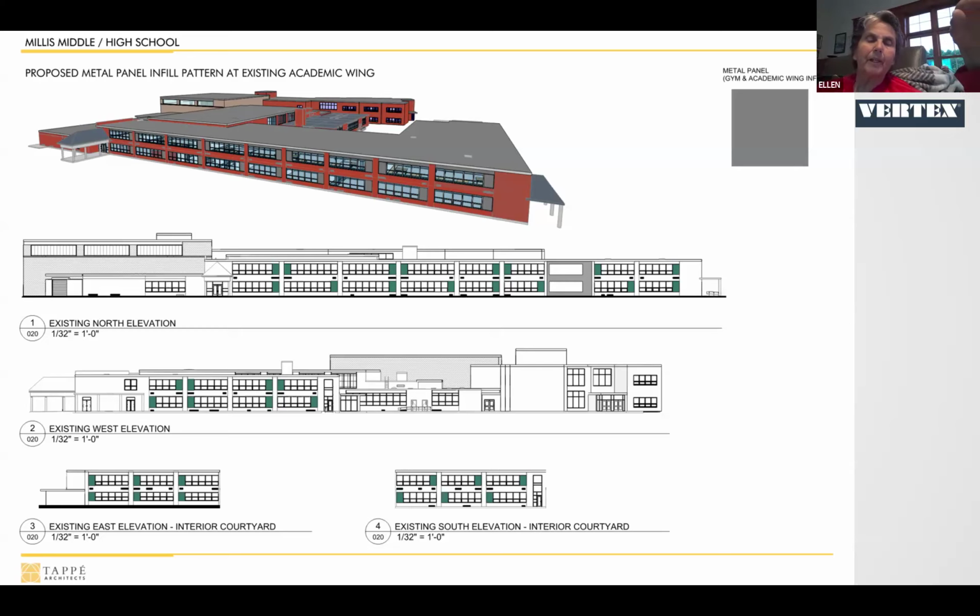Not for nothing, but graffiti wise, split face block is almost impossible. So whatever you think you're gonna find the detriment that matches it. Yeah. Goof Off is a wonderful thing.